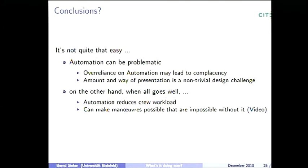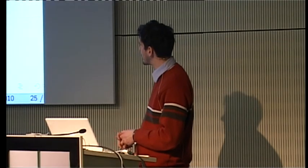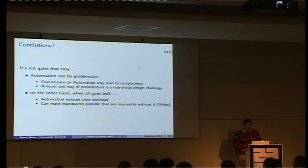And as we have seen in the first examples, the amount and the way of presentation to the crew is also a non-trivial design challenge. And a lot of effort goes into these things, as well as the mechanical engineering and aerodynamic engineering. On the other hand, when all goes well, automation drastically reduces workload of the flight crew. As I said, it does most of the things automatically.